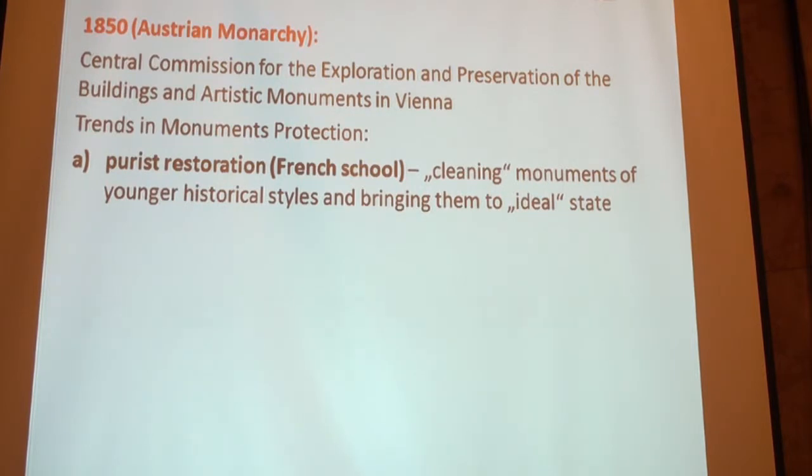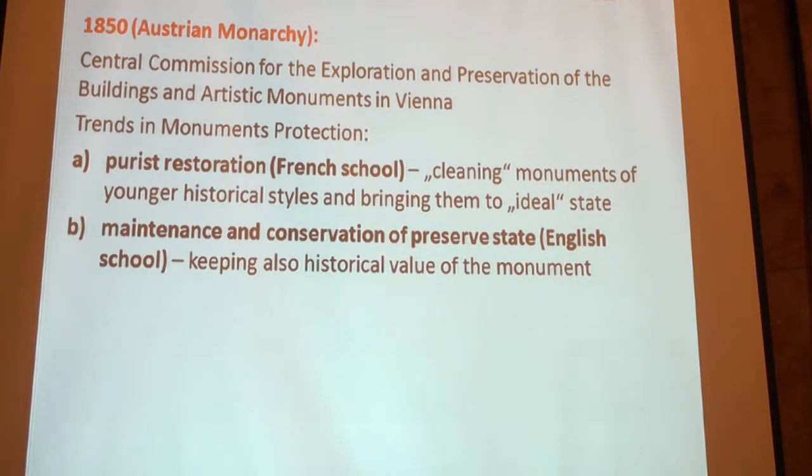At that time, there were two ways to protect buildings. The first approach is called puristic restoration, the French school, which was very rigid, and the aim was to clean all the monuments of the younger historical styles and bring them to a so-called ideal state. The second approach at that time was maintenance and conservation of a preserved state. It was called the English school.